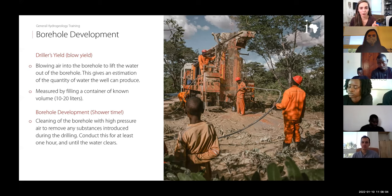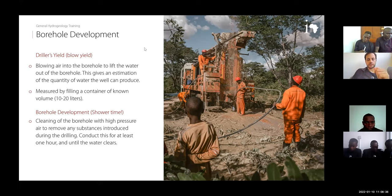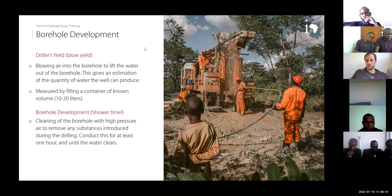And at the end of this borehole development process, we want to check out what the driller's yield is. Again, we need to take a little bit of time before we do this. Maybe the next morning is the best time. You want to give the borehole a chance to recalibrate a bit. And then you want to take the driller's yield or the blow yield again, but this time you'll be taking it with a bucket. It kind of gives us a better idea of what the yield of the borehole will be, specifically because we've already done all of that cleaning out. So we clean out the casing, then we do the driller's yield one more time. And so we can use that driller's yield and see if it's higher or lower than what it was during drilling. And then from there, we move into the next stage of drilling.